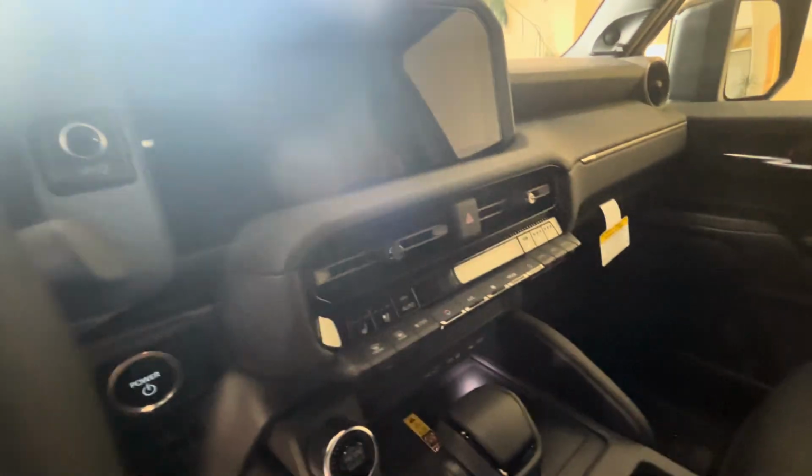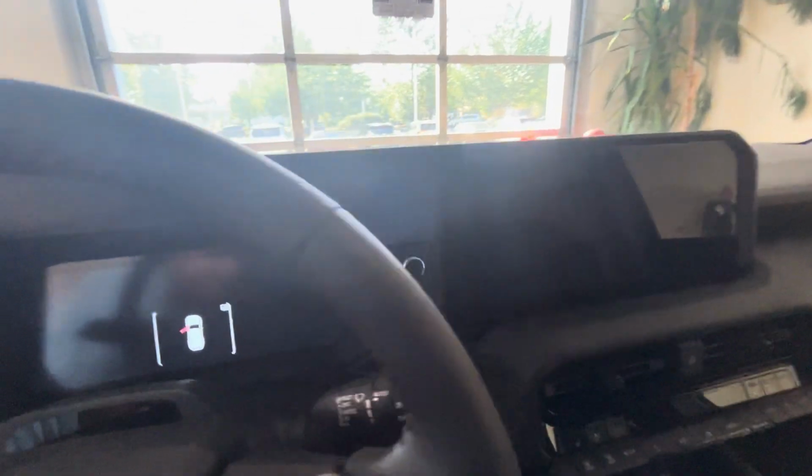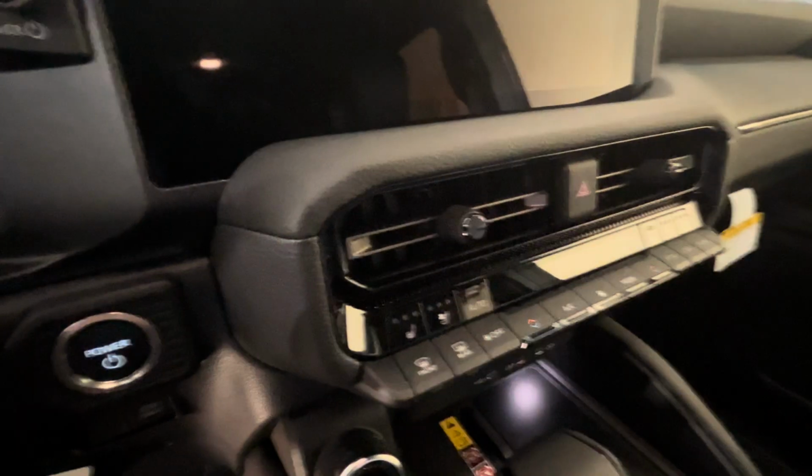So let you guys see the infotainment center. I do like the screen right here. It looks pretty slick in here. You got the nice little volume button. So there's an actual volume button right there that you can actually turn. And then there's the heated and ventilated seats.